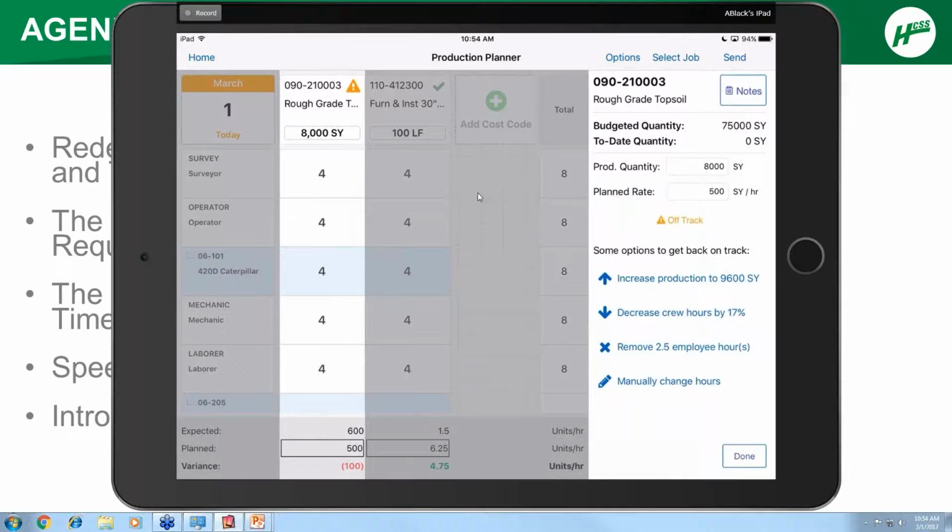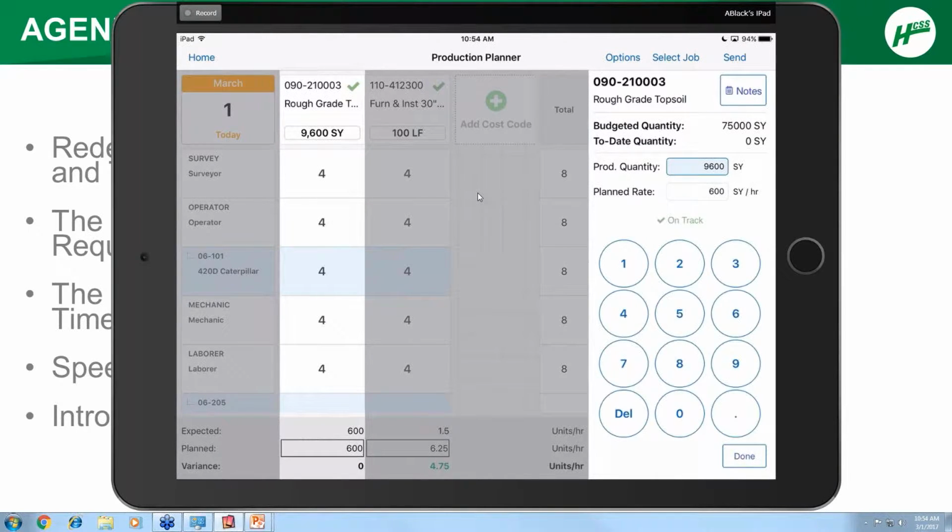But those are buttons, so I can actually hit the increased production to 9,600 square yards. It automatically changes it there, does all the calculations, and lets the foreman know that they're good to go. On the other hand, go back to 8,000.